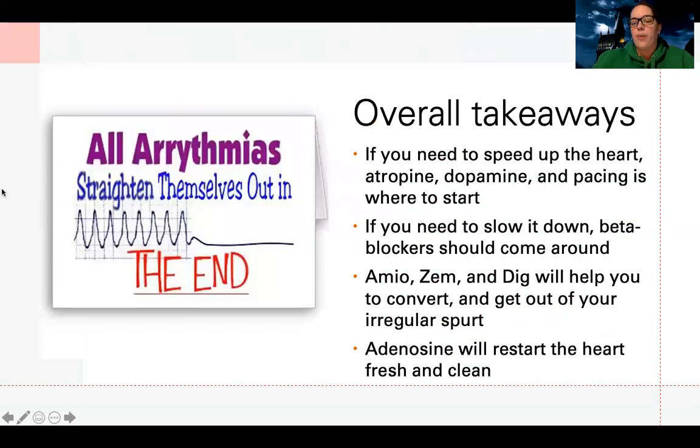So the overall takeaways, and of course I've got some mnemonics and rhymes for you. I know you love those. If you need to speed up the heart, atropine, dopamine, and pacing is where to start. If you need to slow it down, beta blockers should come around. Amio and digoxin will help you to convert and get you out of your irregular spurt. So much fun. And then adenosine will restart the heart fresh and clean. That's the hope, at least, right?